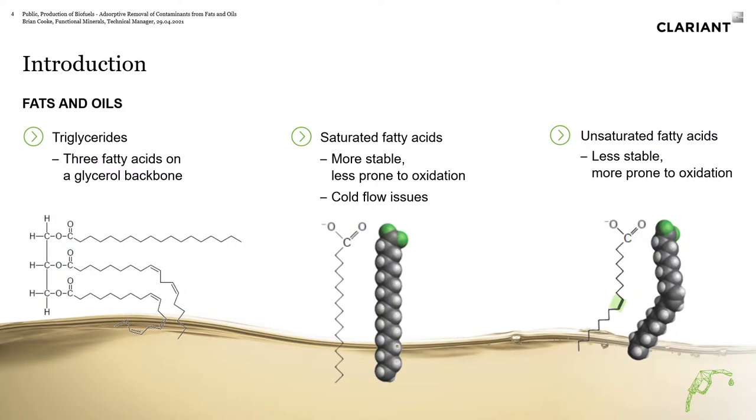because biodiesel converts those fatty acids into methyl esters. And so you still have those fatty acid molecules there that can undergo oxidation. Whereas with renewable diesel, those are converted to hydrocarbons and you don't have the oxidation issues.